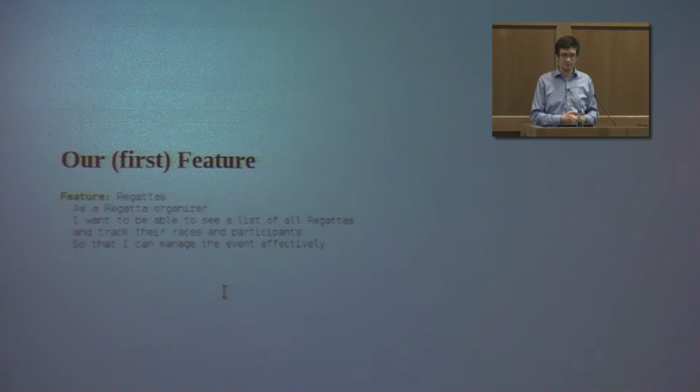We saw this one earlier. So our feature is a regatta. As a regatta organizer, I want to be able to see a list of all of the regattas and track their race and participants so that I can manage the event effectively. So that's at a high level what I want to do.